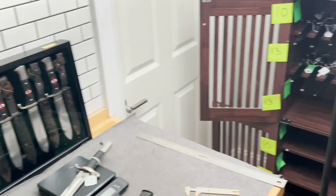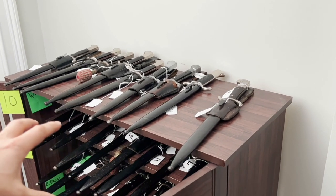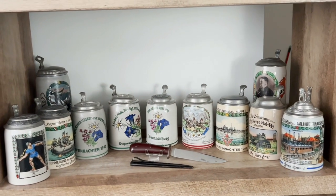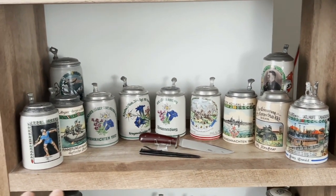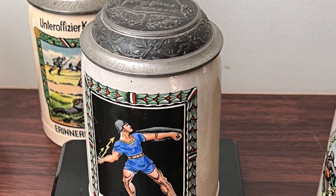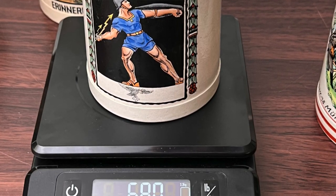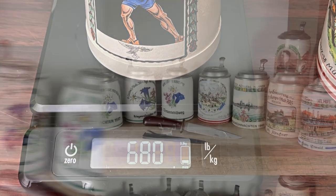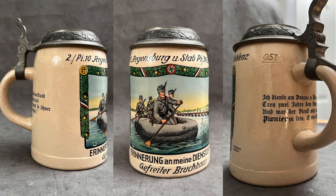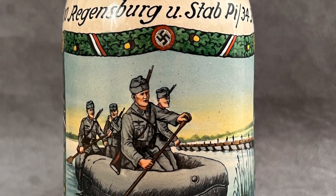So about the collection, all this stuff, I did a lot of work with it, and I will take pictures of all these steins. We will check the weight of them, and then we will publish it on the internet, but probably we will publish it in a book also. Next one on the display is Pioneer Regiment. So it's Pioneer Regiment number 10, Regensburg, and we can see the Pioneer motif.